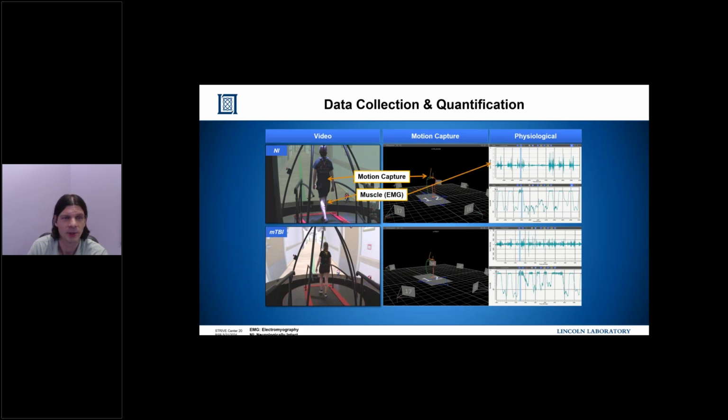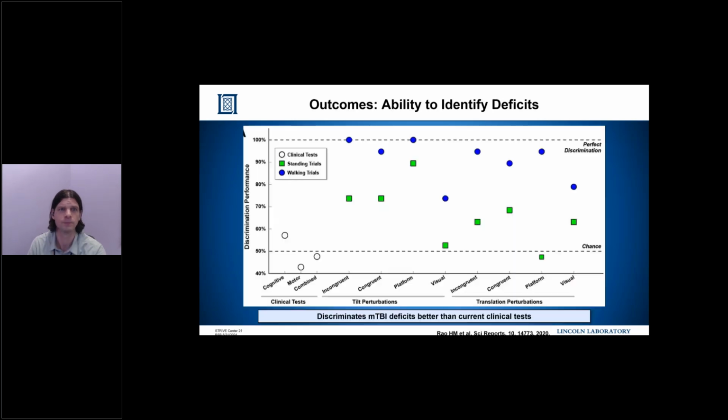So using the motion capture, using muscle activity from electromyography, using our contact force, we can measure how somebody is functioning before the perturbation, during the perturbation, and after the perturbation. And the outcomes of this particular study led to our ability to identify deficits better than the clinical tests. So on this graph, you can see clinical tests. On the lower left, the clinical tests are in open circles.